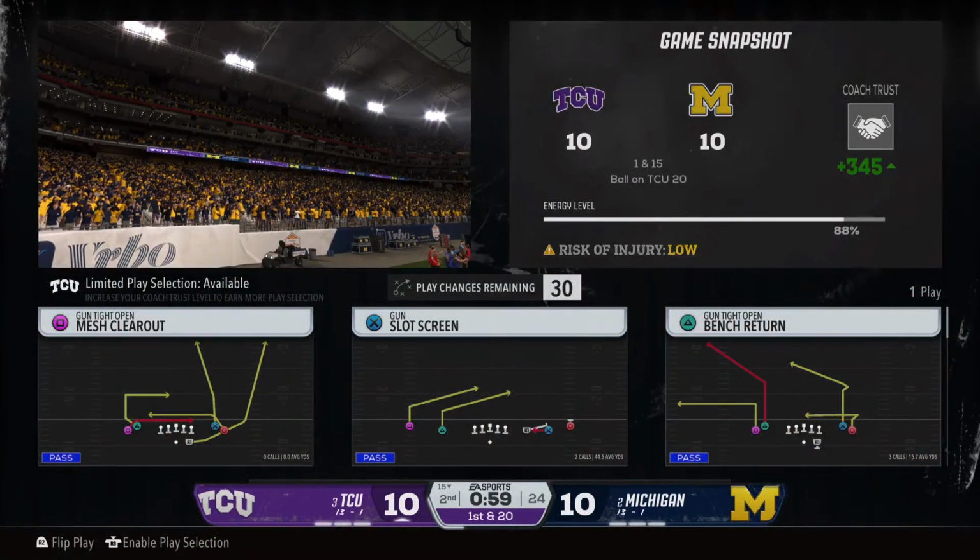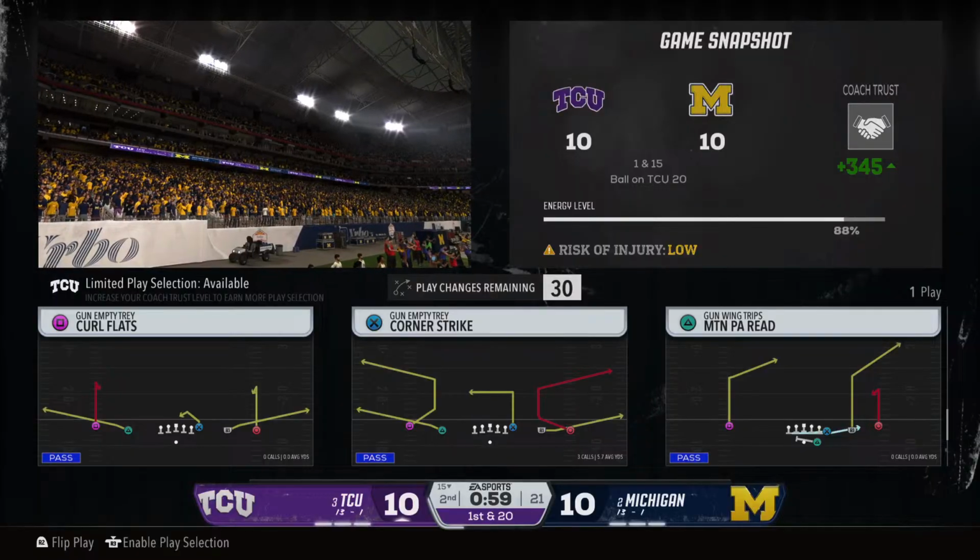And the head coach will decide to accept the penalty and take the yardage.